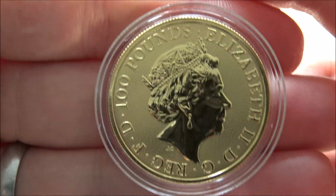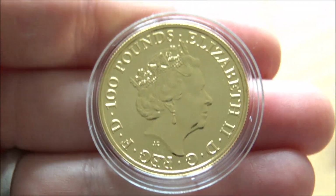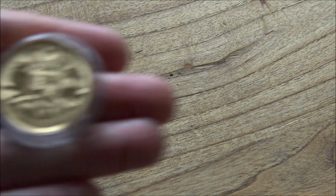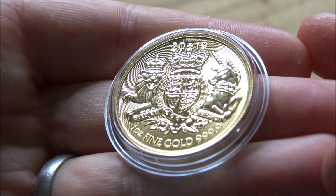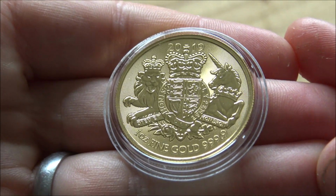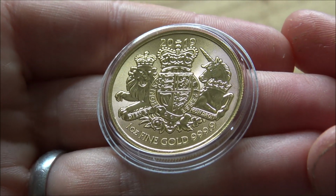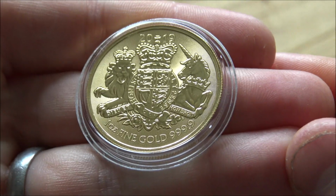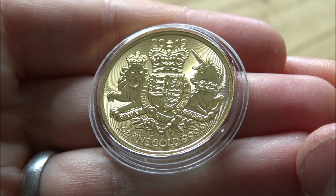So £100, that's an interesting thing to mention. This is a capital gains tax exempt coin, which is a really important thing to think about if you are investing in gold for the long term. If you're going to have that gold for a very long time, especially in large quantities, you want to think about the capital gains tax exemption status of coinage here in the UK, and that's something this definitely has in its favour.